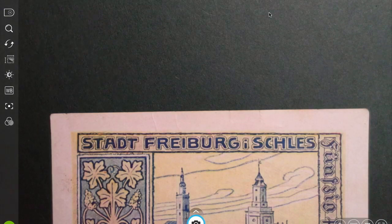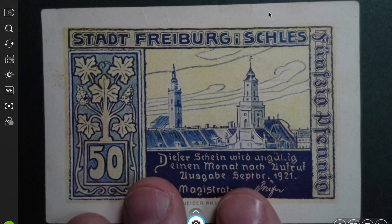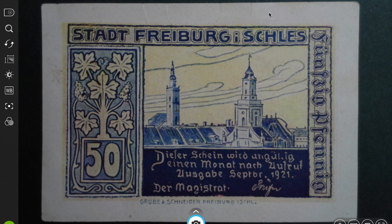Now this note, top of it reads, Stadt Freiburg in Schlesien. Stadt means city. So city of Freiburg in Schlesien. Schlesien is a region in the German Alps near the Swiss border. And the front has a view of Freiburg Minster, Freiburg Cathedral.